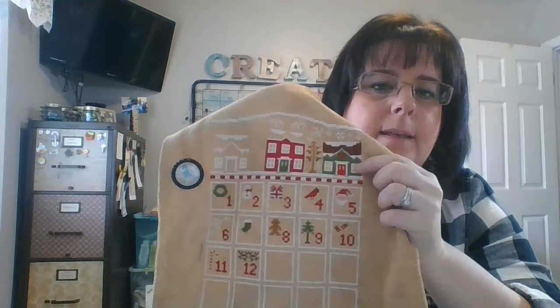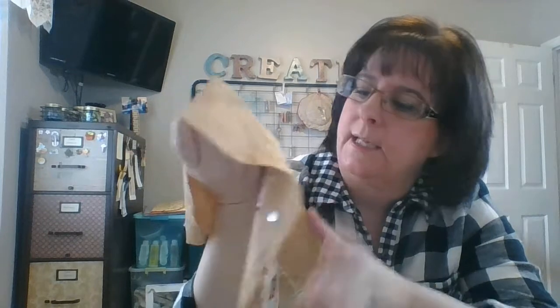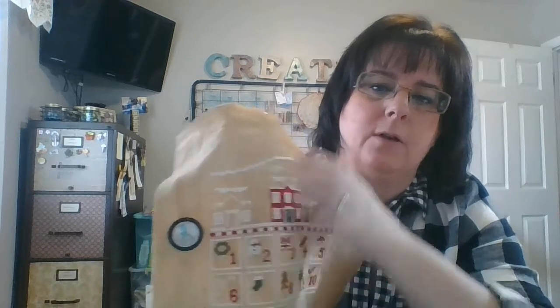So when I think last week in my video, I just had part of this house done. So I've actually got a lot done on it. I finished up the border because I think I had some of the border, but not all of it. Finished up this house. This house is almost done. It just needs the windows filled in and the roof done. And then I started on that house, and then I got all the snow done.